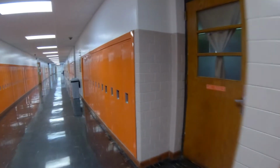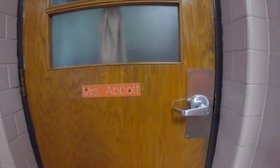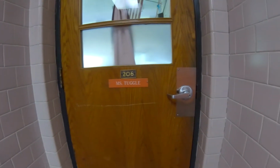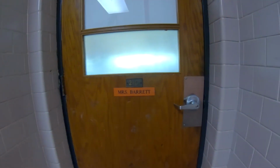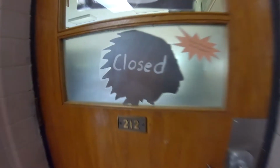Continuing on down the hall, our next room is Mrs. Abbott, and we have Miss Tuggle teaches Spanish. And this Miss Widener, she is a counselor for seniors. Mrs. Barrett, she will teach 9th grade English, honors and regular. This is our warrior wardrobe. That's where donations are taken and given out.